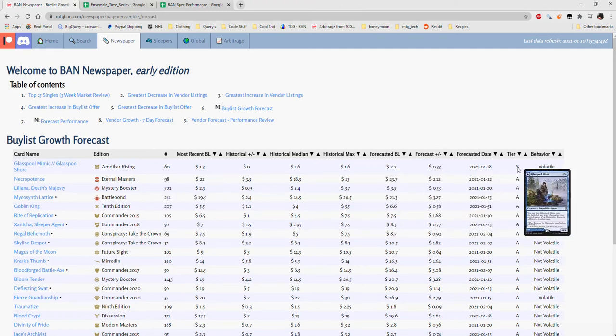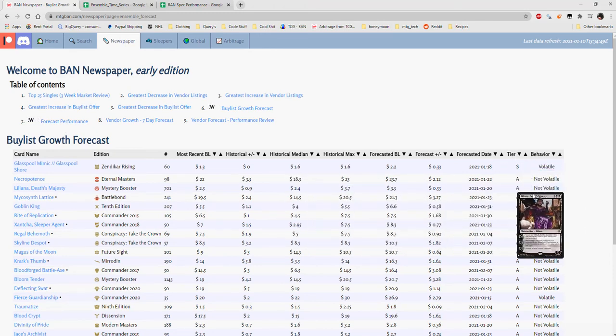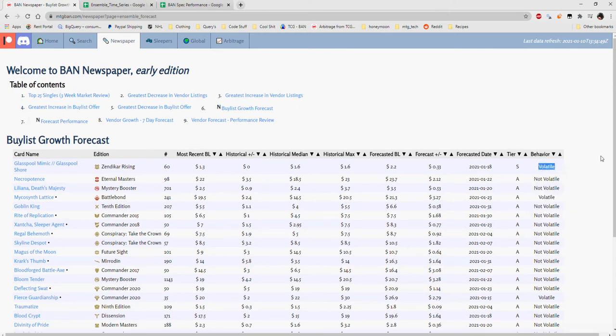However, I would advocate, and I'll show you this too on the performance, that if it gets an S tier, I'm going to buy into this card. Now, behavior is something that's also important. So this would make me pause a little bit.